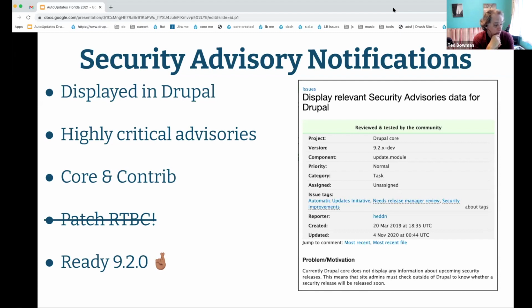So the first thing we're working on in this initiative is to have these notifications inside Drupal core that link out to Drupal.org for highly critical security advisories. So this would not be for every security update. This would cover contrib and core, and hopefully it will be ready in 9.2. It was RTBC, now it's pushed back. We're still working on it.